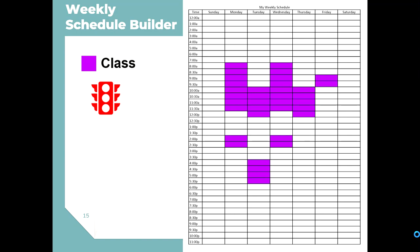Let's start with class time. These are fixed times that don't change each week. Pick one color and color in the times that you have class. Remember that each block represents 30 minutes and the first column begins with Sunday.